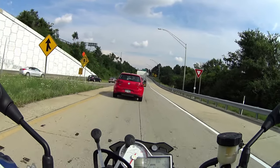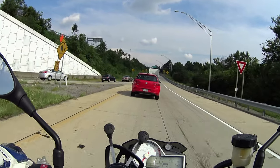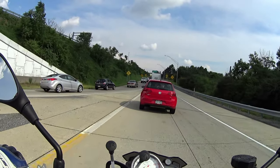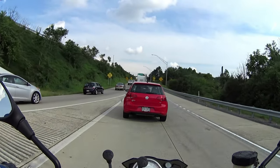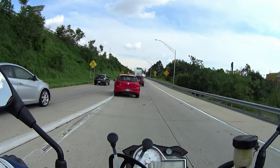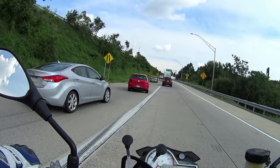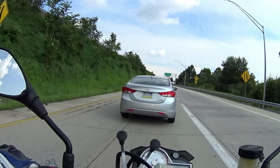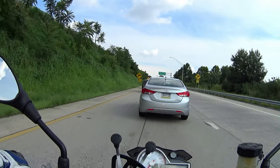Don't be wearing t-shirts and shorts and sneakers or flip-flops or anything like that, even if you're wearing a helmet. I see people doing that: flip-flops, t-shirt with their back out, flying down the road, their t-shirt's coming up, but they have a helmet on, so they're good. It's like, no.